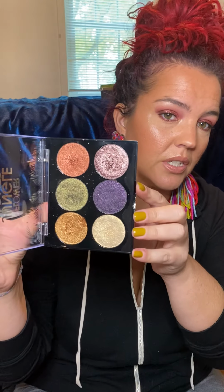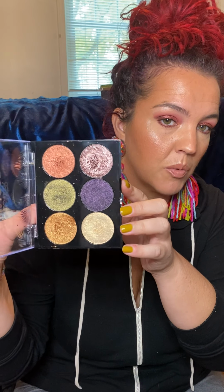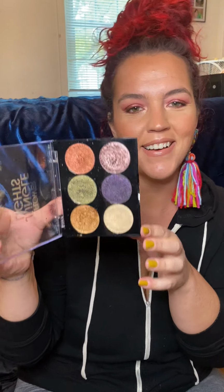And for the size of these pans, for $20, I think that is such a good deal. They're pretty big pans. For 20 bucks, I don't think I'm gonna use this up. I don't know that I'll hit pan on these, but they're special shades. Either one of those I would happily reach for on New Year's Eve.